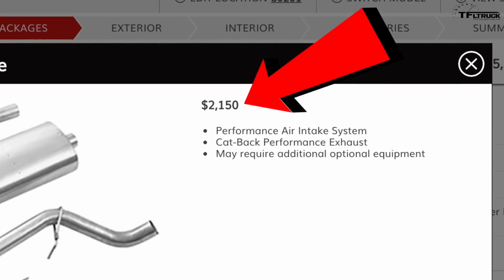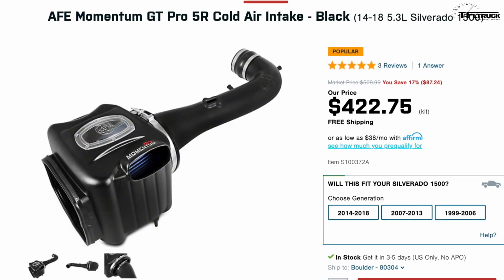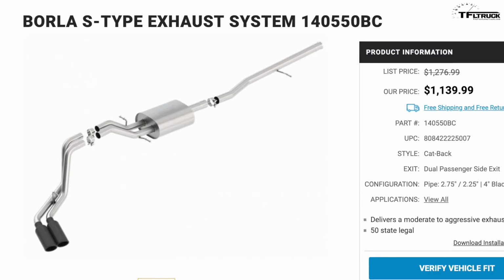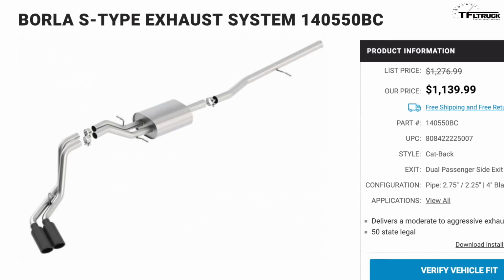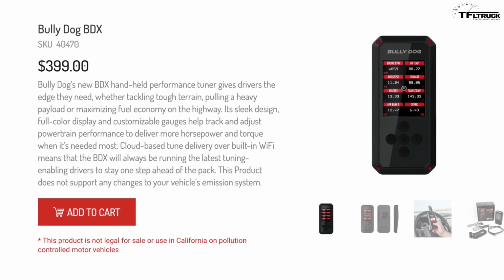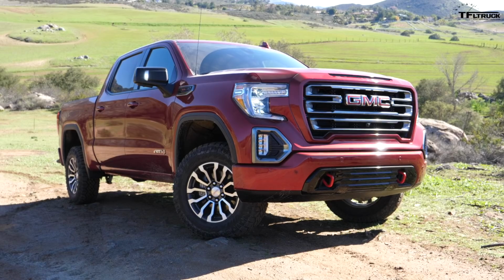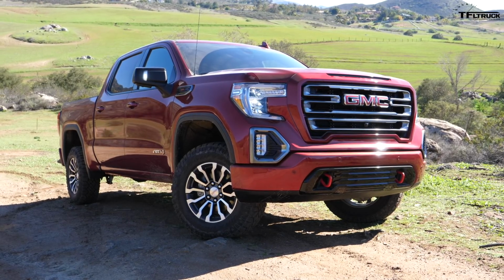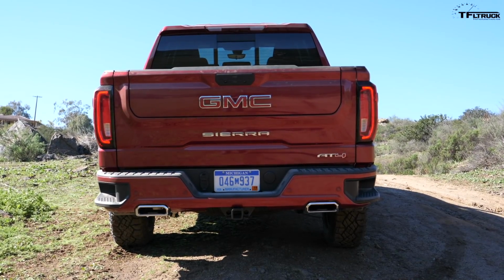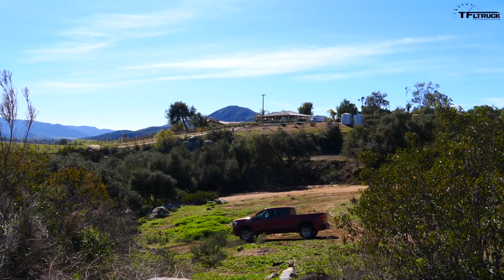You can go to the aftermarket to unlock additional horsepower and engine sound. You can get a performance intake system for about $400. You can get a catback exhaust system for another $1,100, and you can also get a tuner for another $400, and you're still under $2 grand. But there's a catch. The aftermarket has not yet caught up to the all-new 2019 GMC Sierra, and those brand new parts are not available yet, and you have to worry a little bit about your warranty.